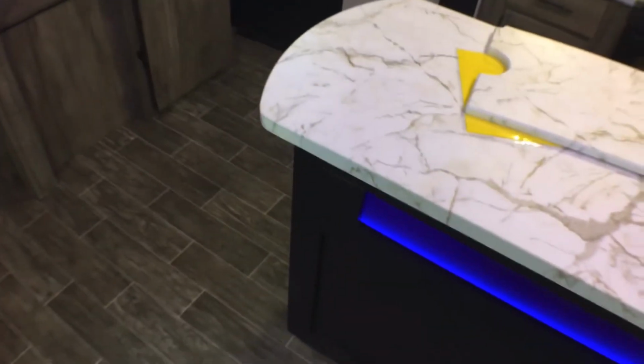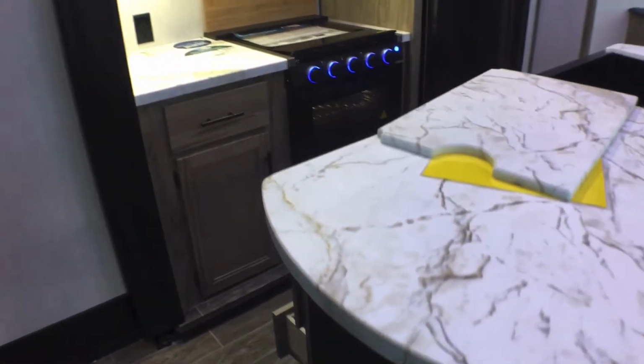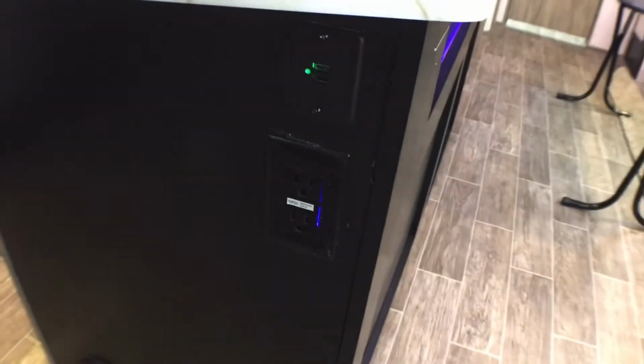And all this countertop is pressed membrane thermofoil style countertops. And there are outlets on the island right there, and you'll notice the USB plugs there as well.